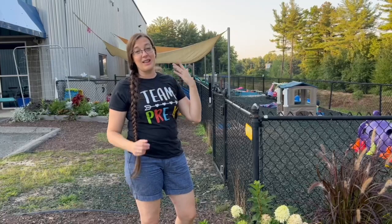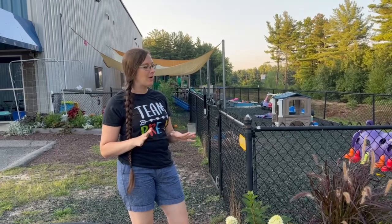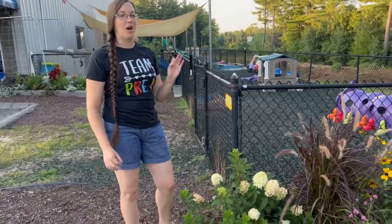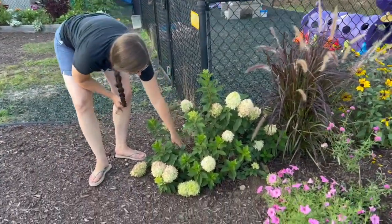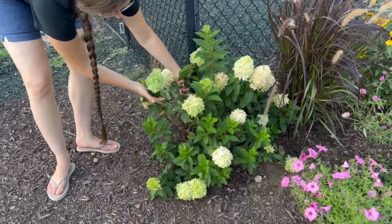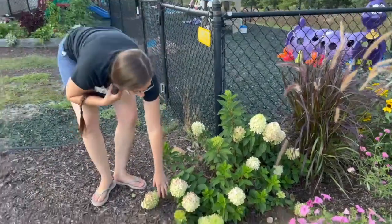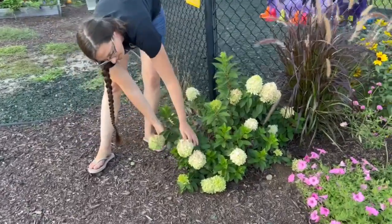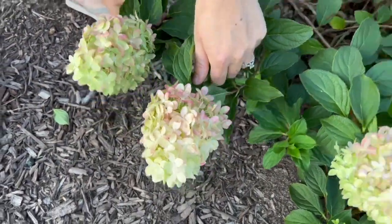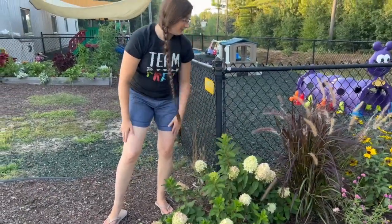Just like in our own garden, this flower bed did get hit with those crazy thunderstorms that we were talking about. So this poor hydrangea in particular got kind of flattened. You can see these were very much straight up before the storm, and then when the storm happened it just flattened them. But you can see beautiful coloring happening. They're starting their fall hot pink color, and new blooms are coming up as well.